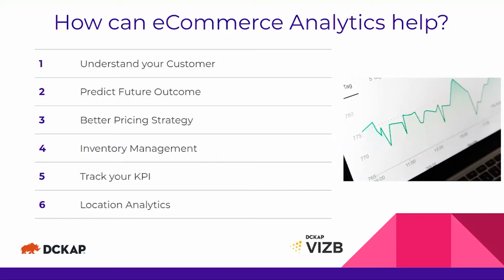Inventory management. E-commerce analytics helps you in the avoidance of stockouts and excess stocks so that you can optimize your resources and increase sales. Track your key performance indicators, measure progress against specific goals and objectives, and find out how close or how far you are from achieving your goal. Location analytics. Find out at which location your product is most sold so that you can optimize your warehouse management.